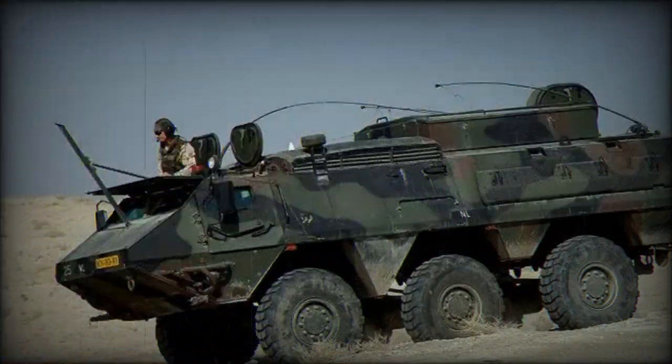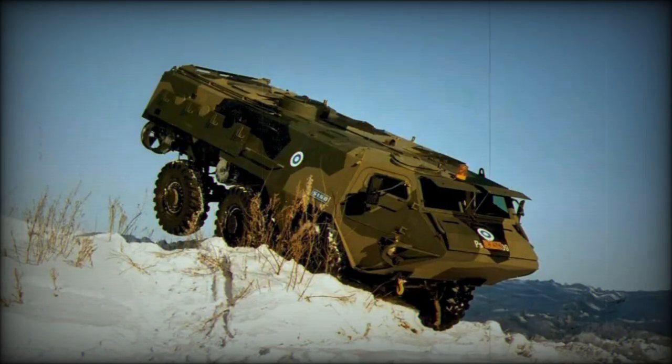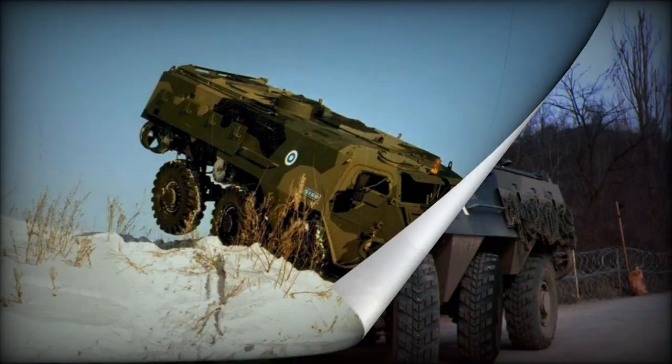The XA 180 is based on the Sisu SA 150 military truck and uses many identical automotive components, although the XA 180's chassis and 6x6 wheelbase arrangement is very different. The layout of the XA 180 is somewhat unusual, with the engine located just behind the driver on the left-hand side with the troop compartment at the rear.